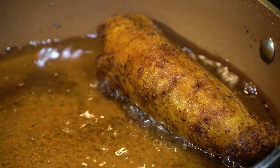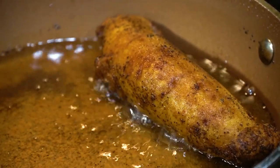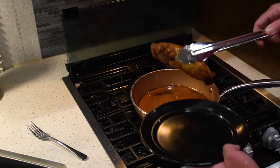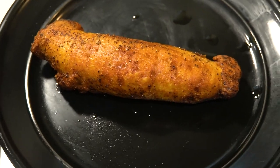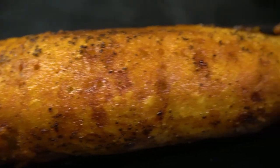Alright, and I guess it's looking about done, although I really have no freaking clue. Oh yeah. Wiper egg sack. Man, this thing looks weird. It does not look like something you would associate with fish.